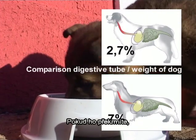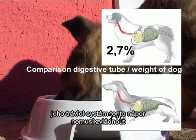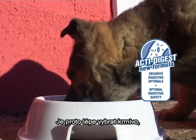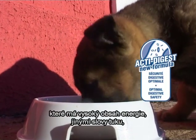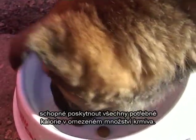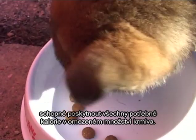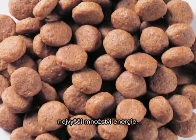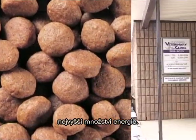If you give him too much to eat, his digestive system may not be able to handle this, and diarrhea will soon follow. It's better to select a foodstuff which is sufficiently concentrated when it comes to energy, in other words, rich in fats, providing all of the calories the dog needs in a limited ration volume. Those foodstuffs richest in fats are those containing the highest energy concentrations.